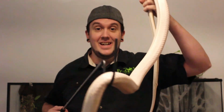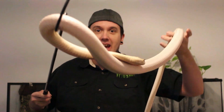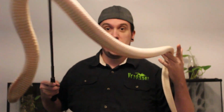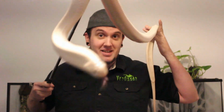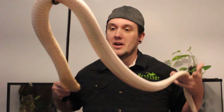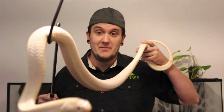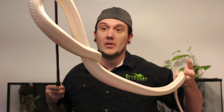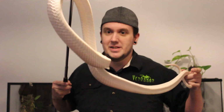Venomman20 here today, and today we're going to be taking a look at a see-through cobra. It's actually a leucistic Javan spitting cobra, and this is not him. This is not the same cobra. This is actually a leucistic monocle cobra, but this is the only leucistic I have that hasn't eaten within the last couple hours, so I figured I'd use him for the intro. Anyway, let's go ahead and get on to it.